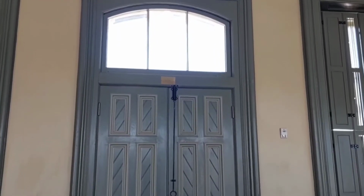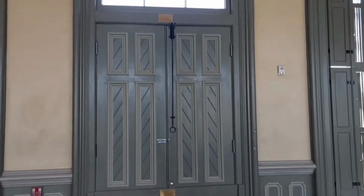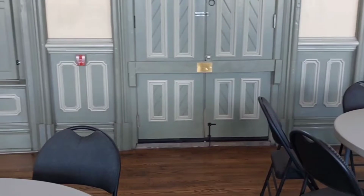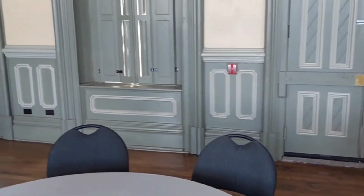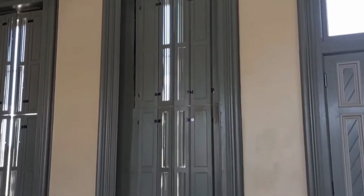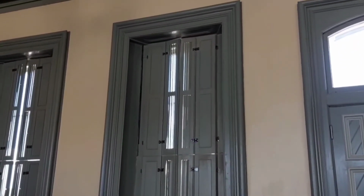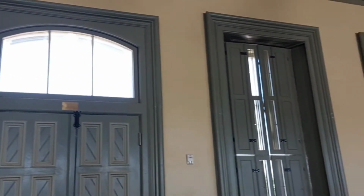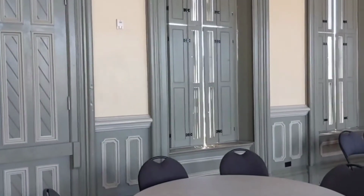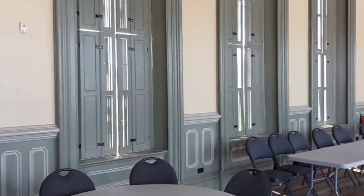Just another quick shot before we leave the dining room. I thought I'd get a shot of these doors going trackside and the wooden shutter blinds that they've installed on every window. The shutters have got to be over 9 feet tall, easily. I don't have my measuring tape, but just impressive.